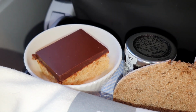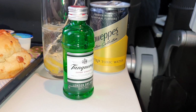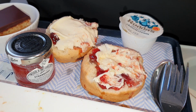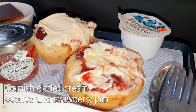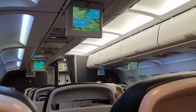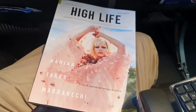Now, the ploughman's is clearly the favourite on European afternoon tea services. It's got cheddar cheese, cold cuts of ham and salami, half a Scotch egg, tomato and chutney condiments, and it was simply delicious. Also very good indeed, the scones. They were fantastic. Light and crumbly, and the clotted cream just right. Since the cream came from Cornwall, I followed the Cornish tradition by spreading the jam first, followed by the cream.